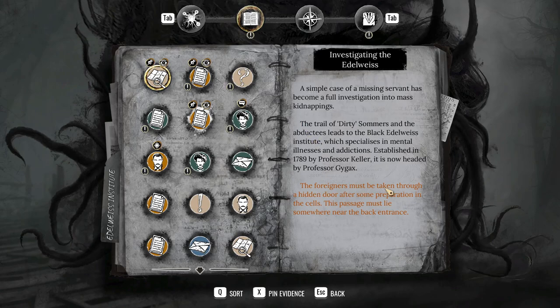The foreigners must be taken through a hidden door after some preparation in the cells. This passage must lie somewhere near the back entrance. Okay, so we'll have to go and check.